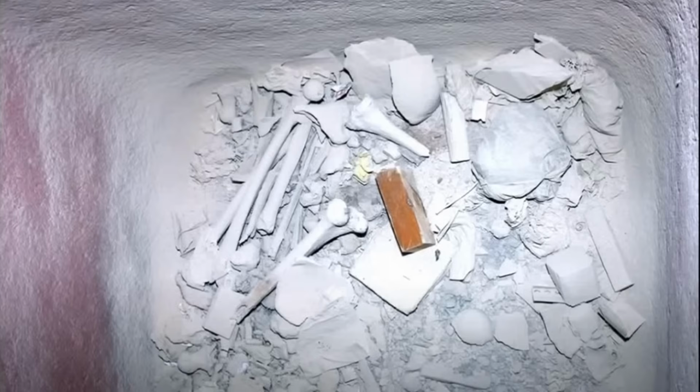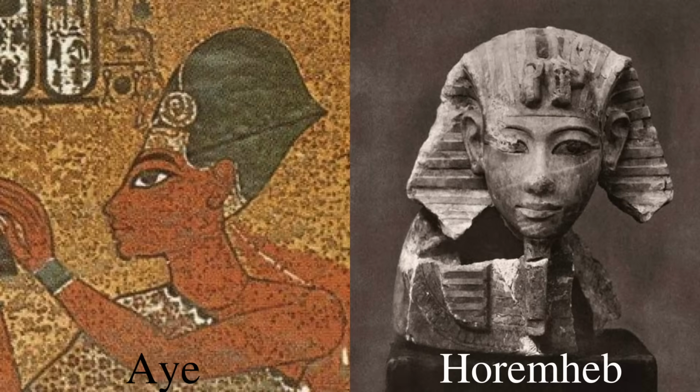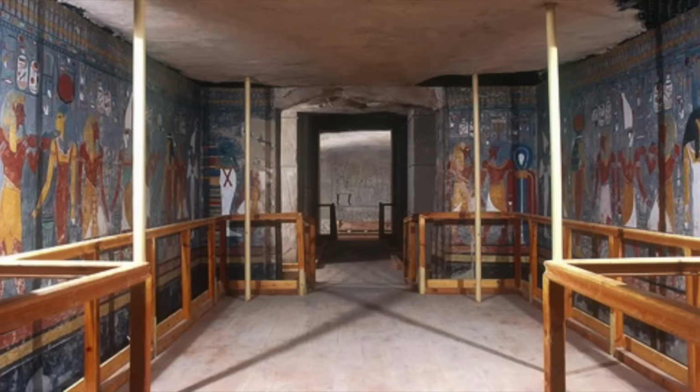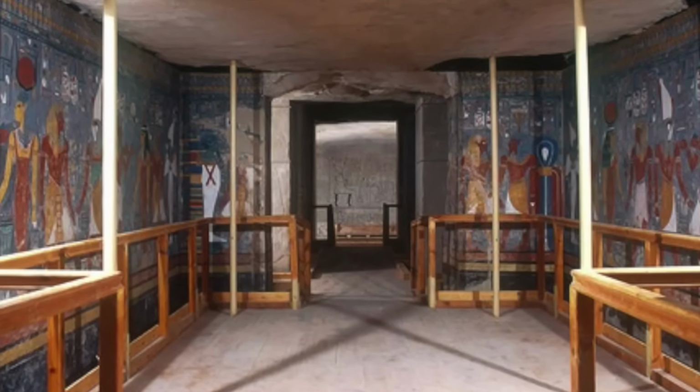Horemheb and Aye's bones. This refers to the fact that the skeletal remains of the pharaohs Horemheb and Aye, who reigned right after Tutankhamun at the end of the 18th dynasty, are still possibly sitting in their respective tombs in the Valley of the Kings, or at least they were until relatively recently.